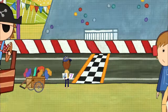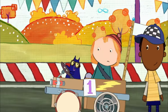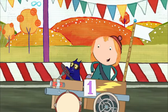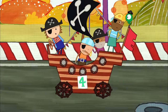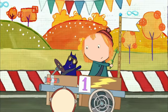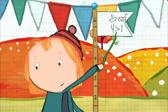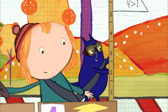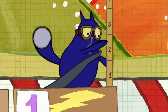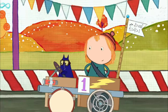And his triangle mobile has taken an early lead. Whoa, what was that? Ramon stuck a number on the side of our car to show how many laps we've completed. One. The pirates have gone 4 laps, and the teens have gone 6 laps. So we're doing pretty good, eh? Not really. 4 is more than 1. This sign means more than. 1, 2, 3, 4. You're right. And 6 is even more than 4. 1, 2, 3, 4, 5, 6. You're right again. We'll never win.